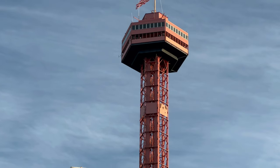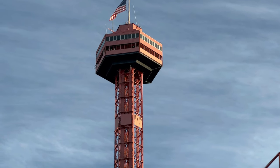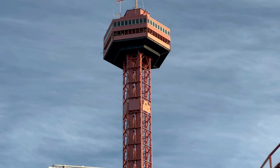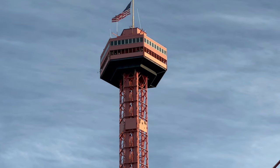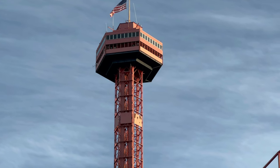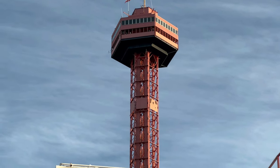This Red Tower is an absolute icon of the park. As you're coming up the 5 freeway, you see it in the distance. It gives amazing views of the park and the surrounding Santa Clarita Valley. So I keep saying it, I really wish and hope they do reopen it. I don't want them to just leave it standing and not operating. So I hope those rumors are true.